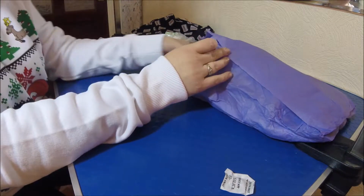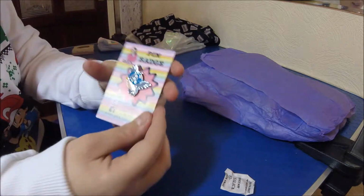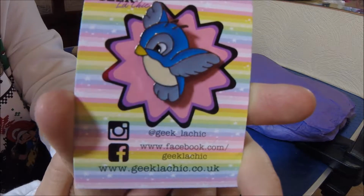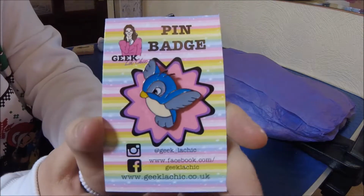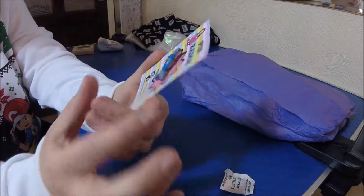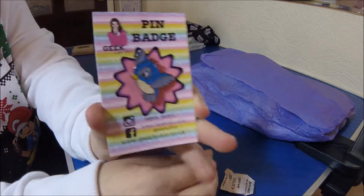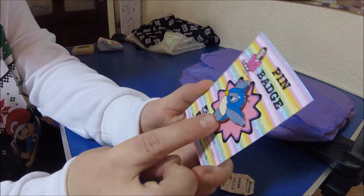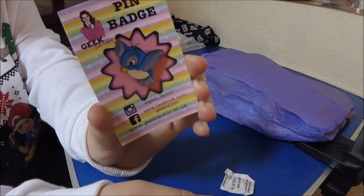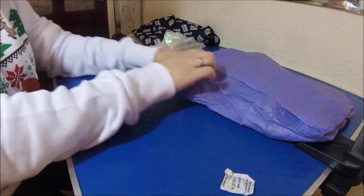God, it feels like there's loads of stuff in here. Oh, wow, another pin badge. Oh, look at that. Can you see that? It's little birds. Oh, that is so cute. Whether this is made by Geek La Chic or produced on their behalf, I don't know, but that is beautiful. It's almost like a Disney character. I like that. That is really cool. It's so nice that I've got two pin badges. I can start a collection. Can you call it a collection if you've got two? I'm not sure.